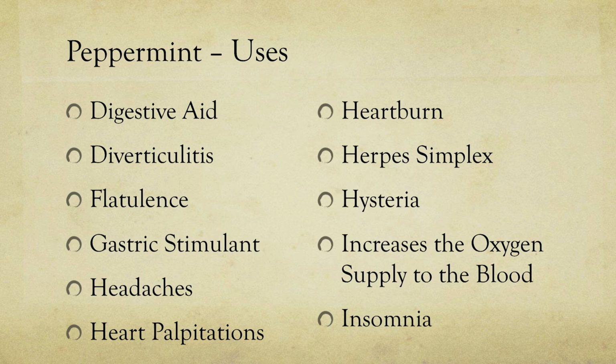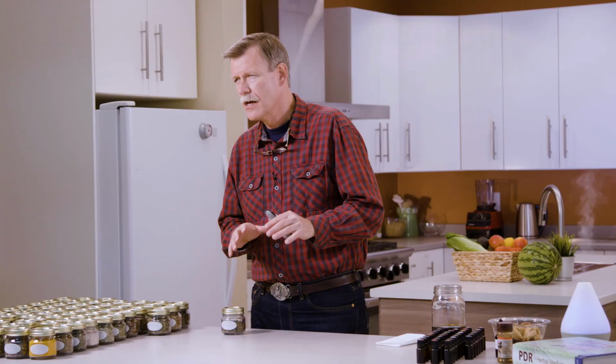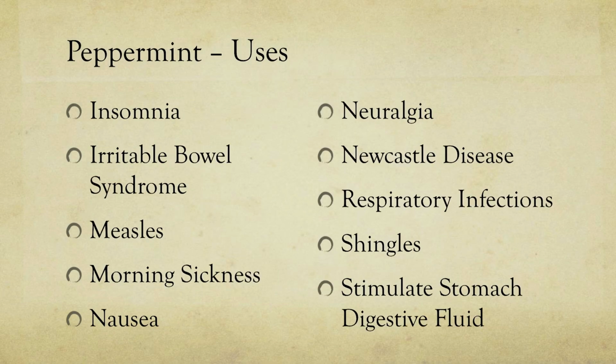Increases the oxygen supply in the blood. Now that's very important. We want a good O2 sat. We want a good oxygen saturation. If you have a person with a low O2 sat, you can give them the peppermint and it will help that oxygen saturation. Insomnia, irritable bowel syndrome, measles, morning sickness. Again, it's going to help with that nausea. Neuralgia, Newcastle's disease, respiratory infections, shingles.